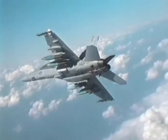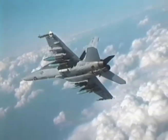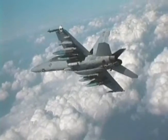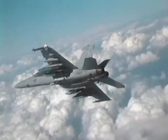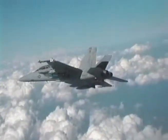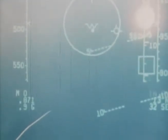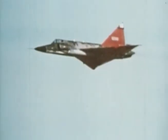The Super Hornet became operational in June 2001 and deployed aboard the USS Abraham Lincoln in July 2002. In November 2002, the aircraft made its combat debut, striking air defense sites in southern Iraq. The aircraft was also deployed as part of Operation Iraqi Freedom in March 2003.